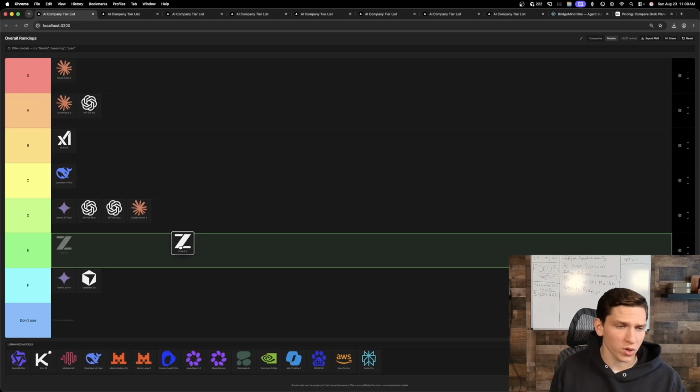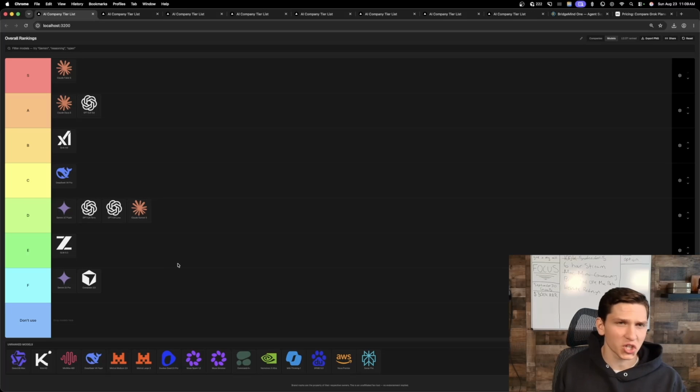GLM 5.3, I am going to label E tier. I think this is like a 700 billion parameter model. It's good at front-end design, but it's very slow. It's not able to one-shot things. It's not good in back-end. And again, with that coding subscription, the GLM coding plan, it is not good.